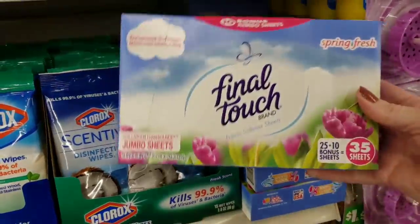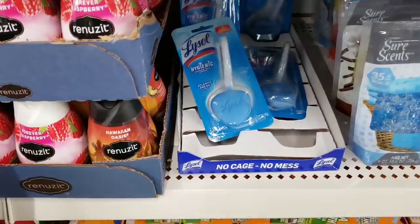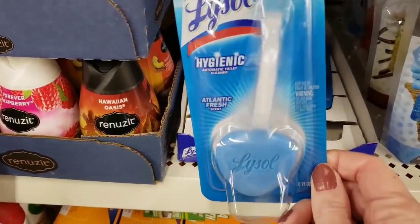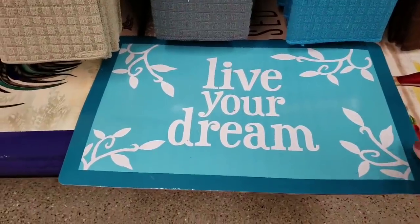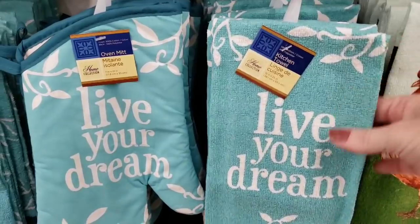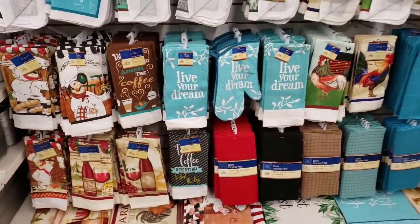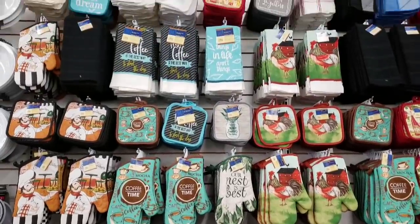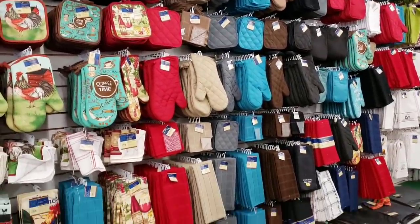Okay, don't know if these are new or not, but you get 10 bonus jumbo sheets. Here's some Lysol that you hang on the toilet bowl so your water turns blue. It keeps it clean and pretty. Live your dream placemat. And to go with that, how about some kitchen towels and oven mitt? Loving the colors. And actually, you'll see that they have pretty much everything you need for your kitchen. This is why I love coming here.